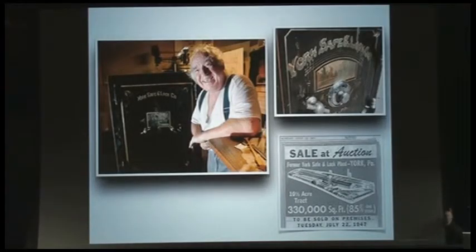The York Safe and Lock Company, at one point in time, we actually outfitted safes in the New York Stock Exchange, the Federal Reserve in New York, Boston, Philadelphia. We actually outfitted safes in the Bank of China. And here is Otmar Carley, one of our great artists who had restored some safe and locks.